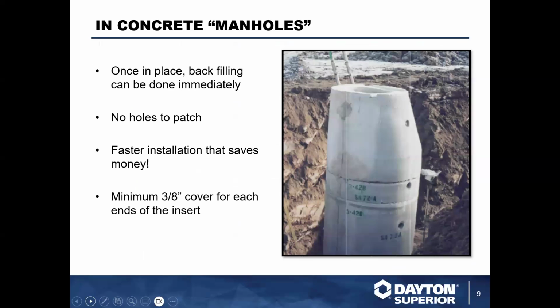Okay, so as I mentioned, these are used primarily in applications for utility work. And here we're looking at a manhole, riser, and a cap. This is a shining example of use in the field. The system was initially designed not only for ease of use in installation and manufacturing, but also in the field. So once these are in place, the rest of the work can go along very quickly.